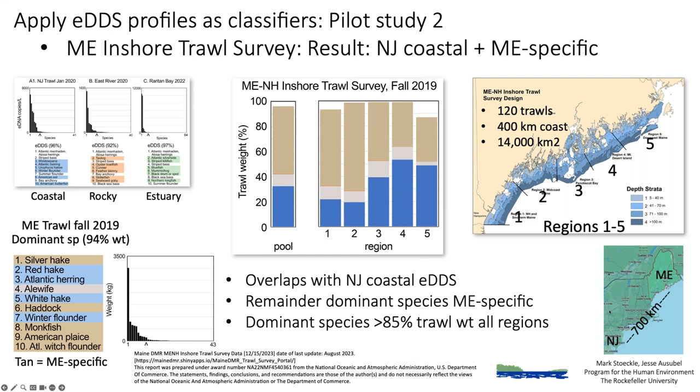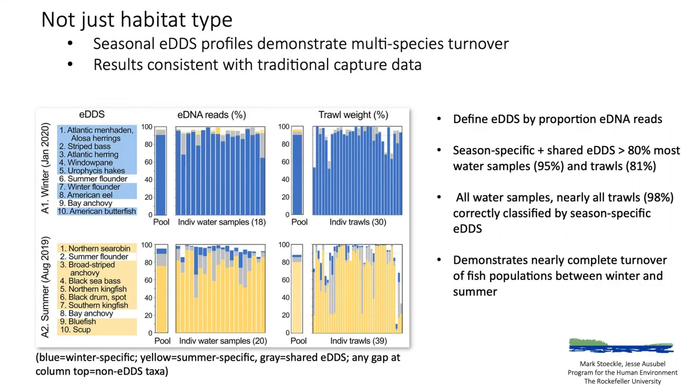The New Jersey to Maine distance is about 450 miles or 700 kilometers. It should be possible and interesting to map the boundaries of Maine versus New Jersey dominant taxa. Profiles can also be applied to analyze seasonal differences. Here we defined eDNA dominant species by proportion of reads from the New Jersey trawl eDNA survey, January 2020 and August 2019. The dominant species are listed here and are colored blue if winter specific and yellow if summer specific. These classifications were then applied to eDNA data and to trawl weights.